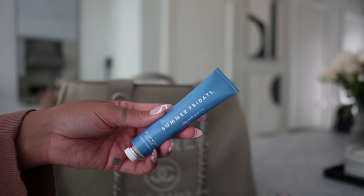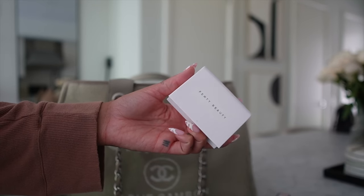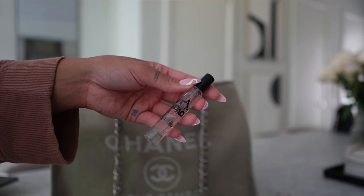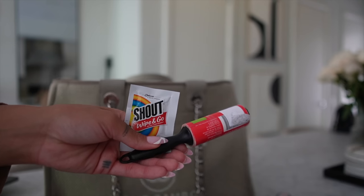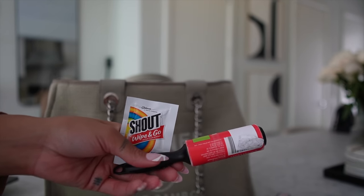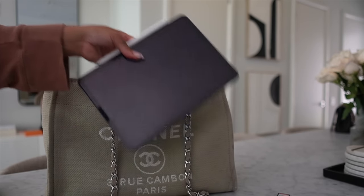I have this mask because planes be dry and I thought I would try it out. Didn't really like it that much. This is just some blotting powder. You know, perfume, because you want to smell good. Gum, back again to the smelling good. This is just in case, you know, you have a little lint roller, shout to go. My computer so I can work, my iPad so I can work.